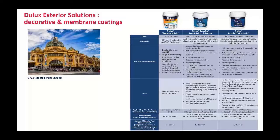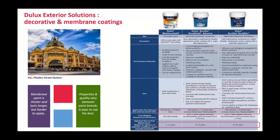So we'll go straight into it. You don't have to read all this text. I appreciate there's a lot of text here, and what we will do is provide you this presentation for you to review it afterwards. But this is a great way to think about paint for the exterior of your property. There's kind of three different solutions.